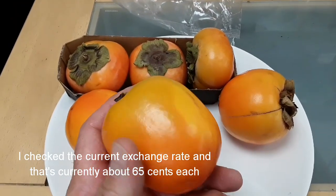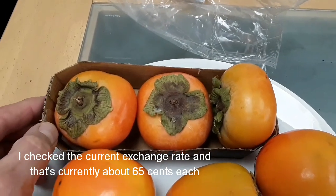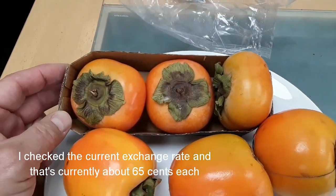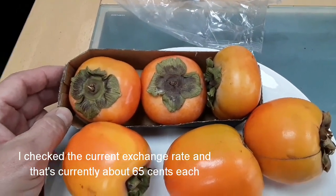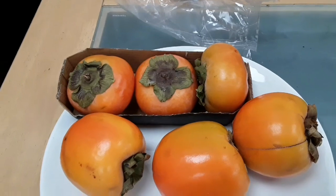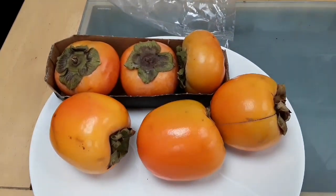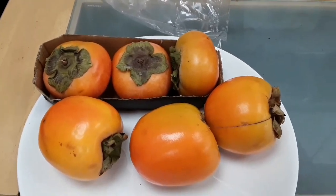I mean, these persimmons here cost 50 pence each for these large ones, which I suppose at the moment at current exchange rates is about 70 cents, and these ones from the supermarket were a 3-pack for £1.50. So again, that's probably about $1.80, $1.90, maybe $2 at the current exchange rate. I think a bit less than that, about $1.90 for a packet of 3 persimmons. So it's incredible that we can have those imported from all over Europe and other parts of the world and yet buy them so cheaply.